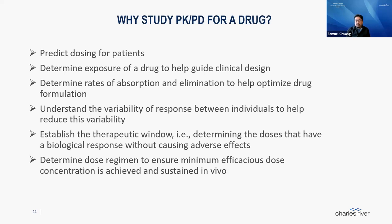Then it also can be used to help establish a therapeutic window. Oftentimes you need a minimum concentration to have the beneficial effect. And systemically, you can monitor how long a drug stays above that threshold to have its beneficial effect. And that can also help with dose, how often you have to dose the patient.